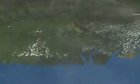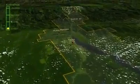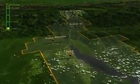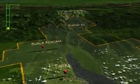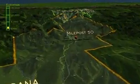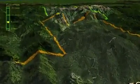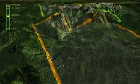globe. This is a bird's eye view of what we call our project area, as we move from sea level at the port of Amamapare, through the lowlands portion of the project area, the local city of Timika, Freeport's lowlands community Kuala Kencana, a logistics transfer point at milepost 50, and into the highlands.